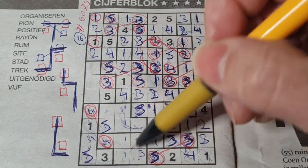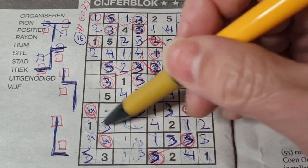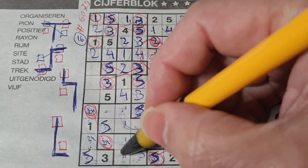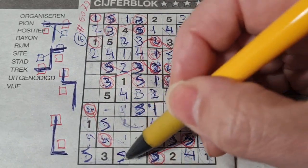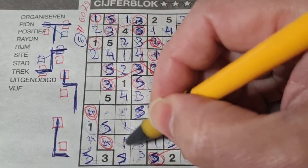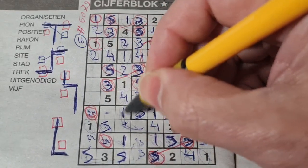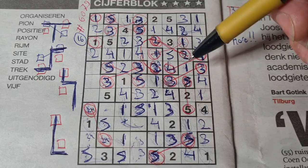Right. These 2 boxes can be 5. That box can be a 5. So 1 box left for the 5 in this area should be there. And I've eliminated the 1, so the 1 goes here. Now we have a 1 there, so this box can't be 1 anymore. That box should be a 1. Alright.